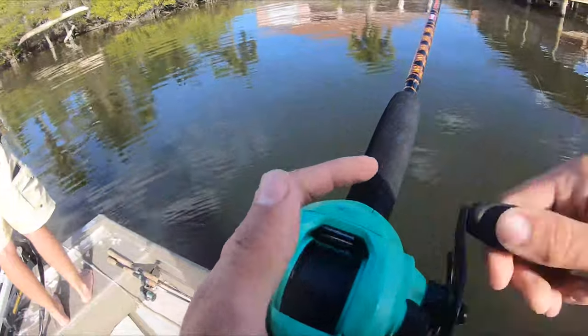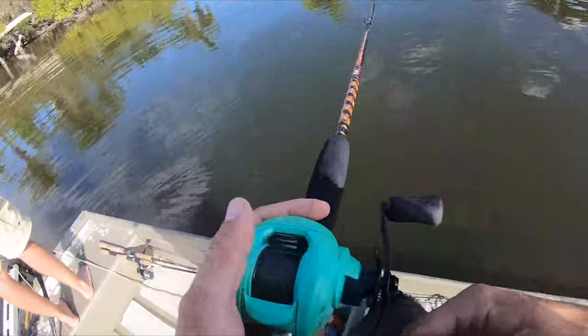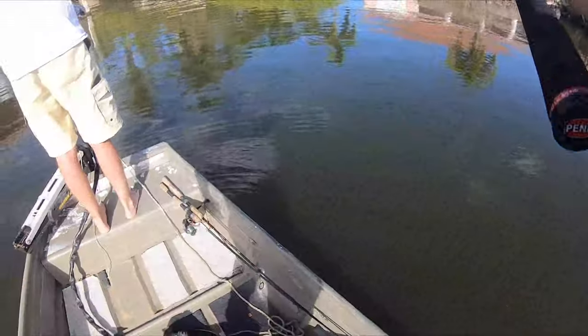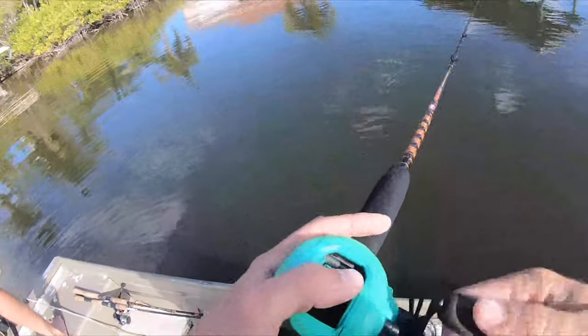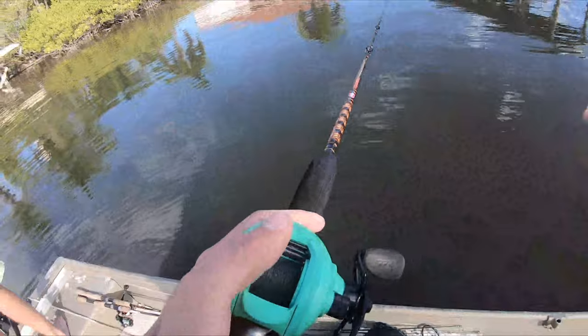But since we've got some cold water coming in right now, the fish are actually moving out into the shallow stuff right outside of the docks. And they're soaking up the sun and feeding in that shallow water, which is really cool because you can sight cast them. Right here in front of us.